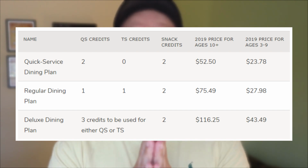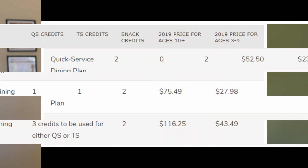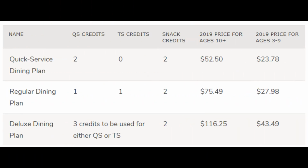All 3 of these plans include a mug, which can be refilled at the resorts as many times as you want throughout the day, but you cannot use those at the park. Here, I'll put the different plans up here on the screen so you guys can take a look while I go over them. As I said, there are 3 plans, each ranging in costs and credits. Those credits are for each day at the cost of each day. All the credits are loaded into your account at once and can be used however you like during your trip. You could use 6 credits in one day, 2 the following day, etc.